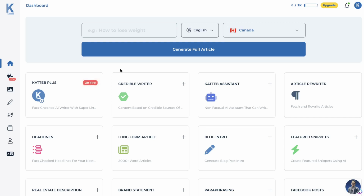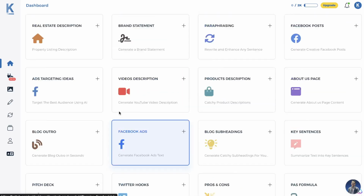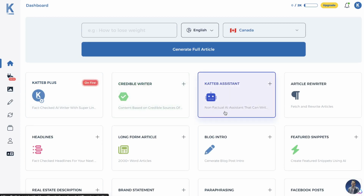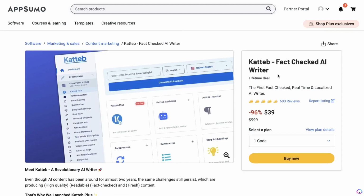Once you have a plan for Katteb, this is what your dashboard will look like. You'll be able to see all of the different templates that they have. They have a variety of short and long form templates. And as I mentioned earlier, they have a specific fact-checked AI writer, and they also have a credible AI writer template, which creates content based on credible sources. And they also have some non-factual AI assistant that will just generate content for you without giving you any sources. So as you can see, there's a variety of different templates to choose from that really differentiates Katteb from most other AI copywriters.